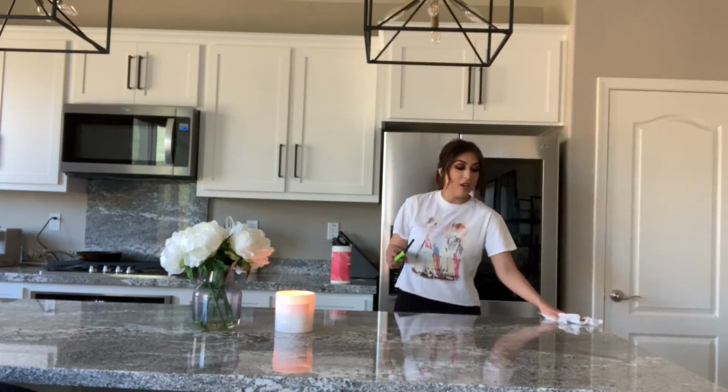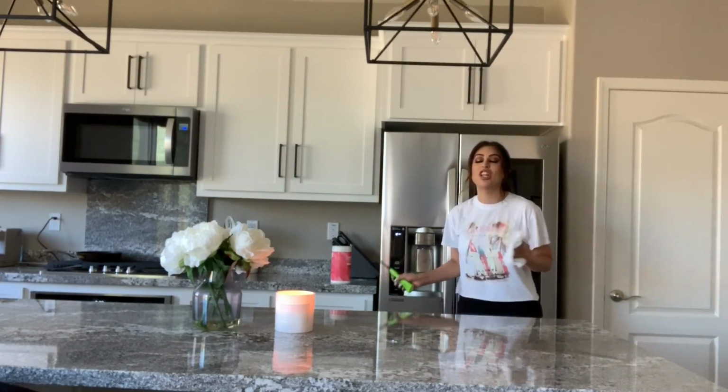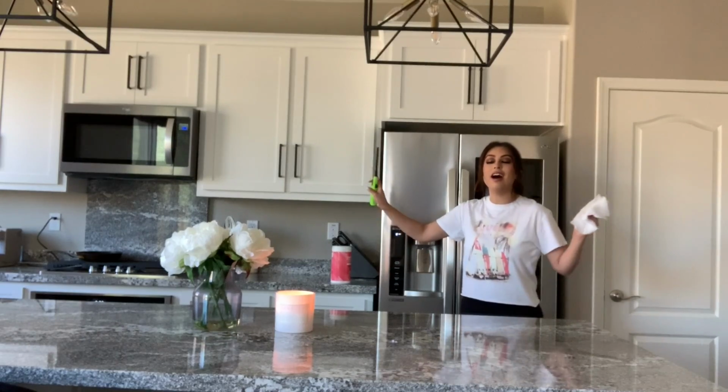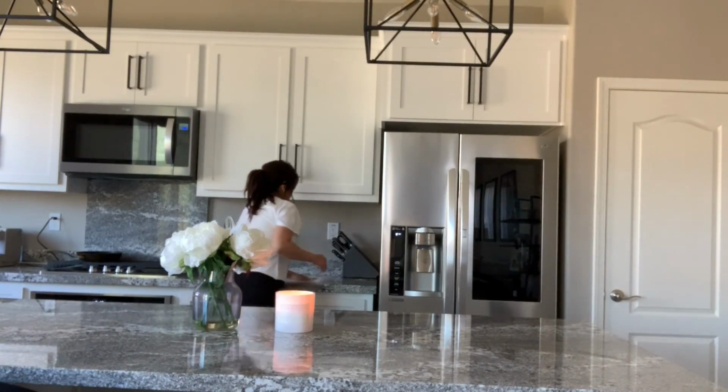Comment down below if you guys will light a candle even when things are messy, or if you wait until the very end when things are clean and you're like, it's like the reward of like serenity. It feels so good. I'm gonna wipe down back here also.